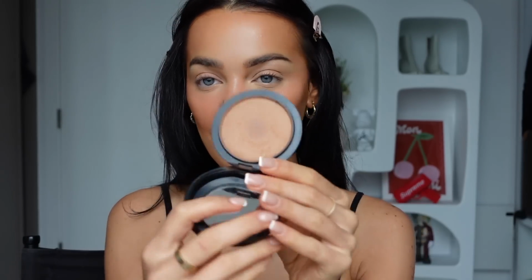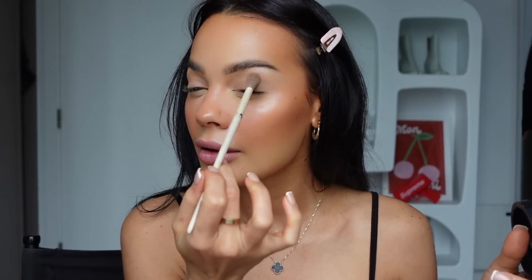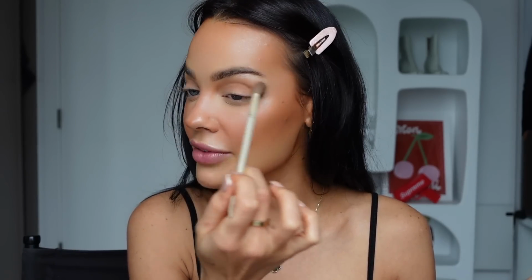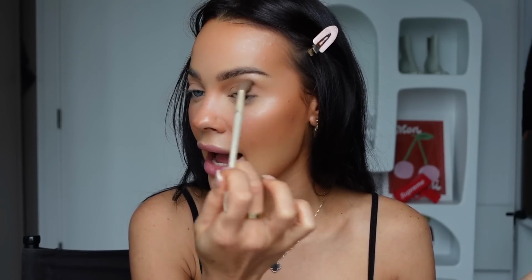For my eyes, I really don't do too much. I'm just going to use my MAC bronzer. This is in the shade Give Me Sun. Very well loved. I have been loving this bronzer probably as long as I've been on YouTube. So I just take that on a big fluffy brush. I'm just going to warm up my crease with this. I'm really not going to do any kind of eye look. I just warm up my crease. I'm so sorry if this is boring. I feel like I do the same thing on my eyes all the time. I just like to wing that out slightly. I like the look of a lifted eye.